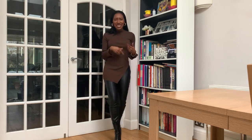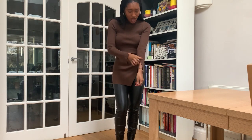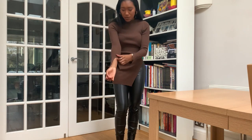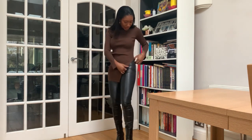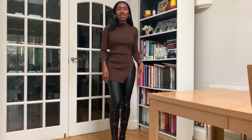I love it. Can you see the theme going on here with all the slits? I mean, look at all the detail. We've got detail on the sleeves. So you've got splits on both sides. Oh, I love it. You've also got a split down the side of it on the left-hand side. I just think that this is the best top that I've found this autumn and winter. I love it so much.